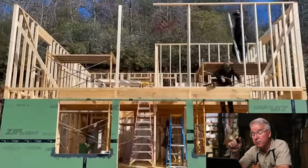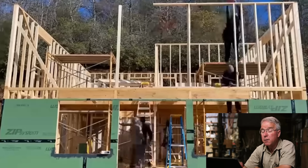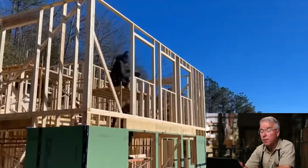All right, now this, I don't know why they didn't frame that on the ground. I assume it's because that partition in the back is too close to the edge. But it doesn't really matter because old school, one at a time, with roll-around scaffold and nail guns is just darn near as fast.